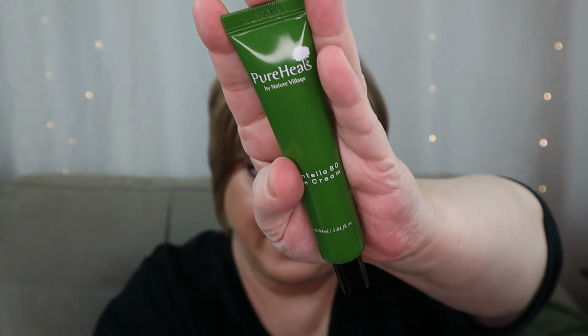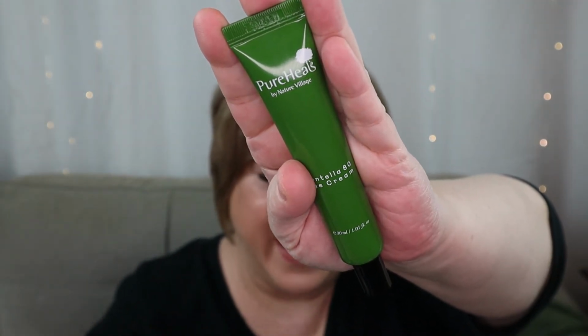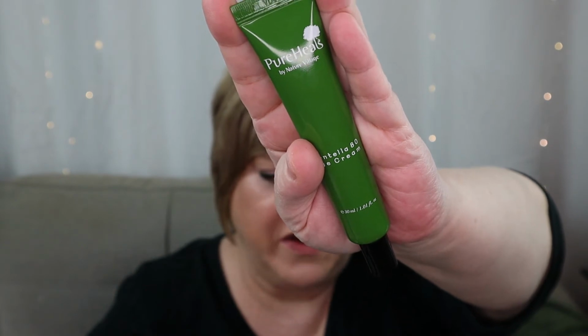Alright, let's see what the prices are. The PUREHEALS Centella 80 Eye Cream retails for $29, and this is 30 milliliters. It says a potent combo of 80% Centella asiatica complex and adenosine help hydrate your eye area, plump up the look of fine lines and wrinkles, and create a lifting and tightening effect. This face here is going to put this to the test. Alright, excited about that.